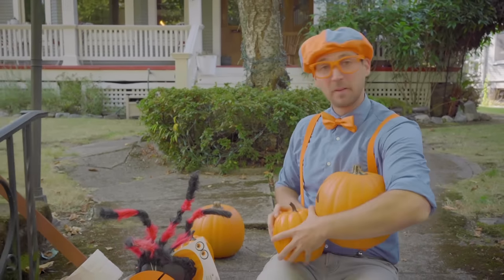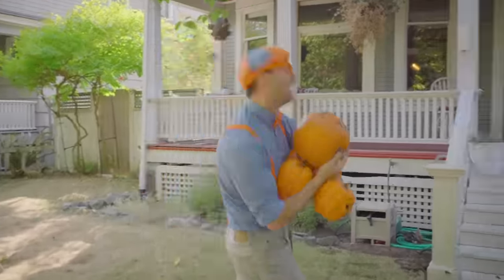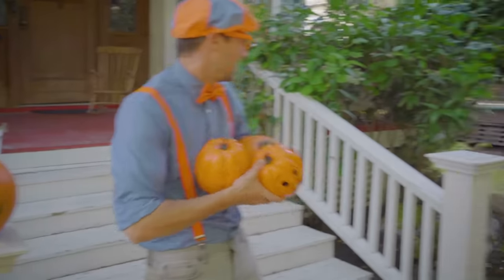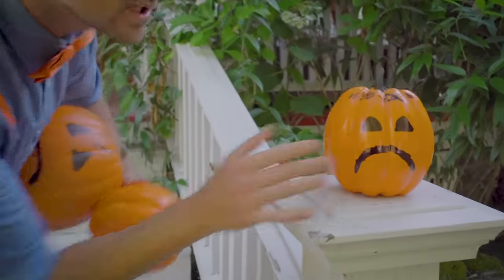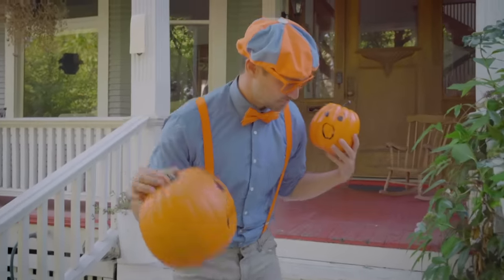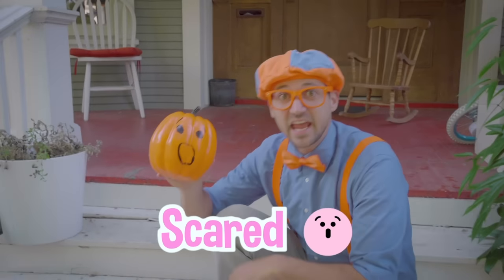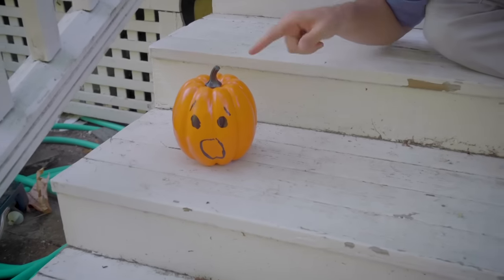Okay, I think we should put these pumpkins on the front porch. Oh, I have an idea. Why don't we put one happy pumpkin right here? Hello, happy pumpkin. And then over here, let's do the opposite of happy, which is sad. Then we have two more pumpkins. Let's put a mad pumpkin right here. Perfect. And then we'll put the scared or the surprise pumpkin right here. There you go. You stay right there.